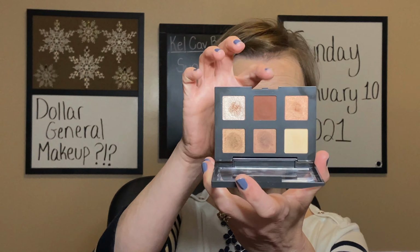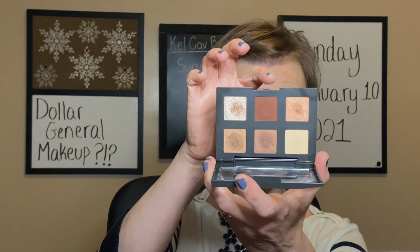Apply very nicely. But something you may notice that's missing here is a good transition shade. Something that's a little bit lighter that I can put in that transition. So let me show you a little trick. If you ever have a palette that doesn't have a good transition shade, something you could do instead is use your bronzer color. Mainly if it's a matte bronzer, I would recommend.